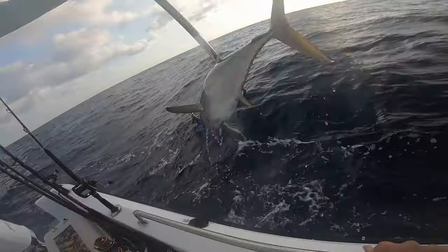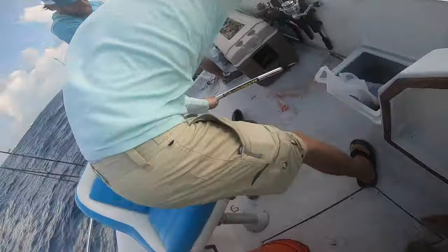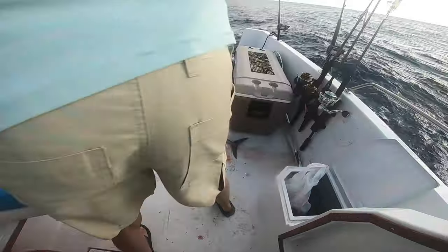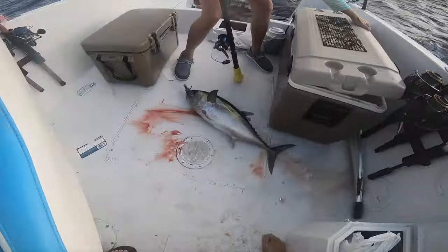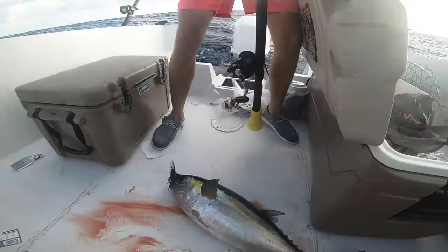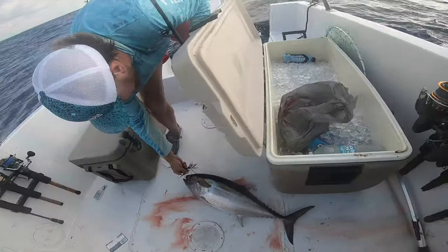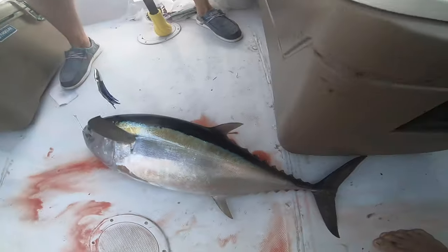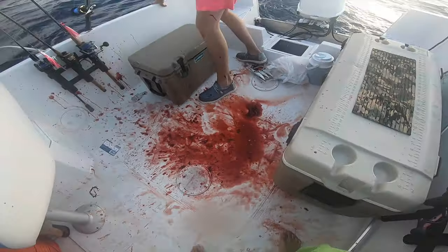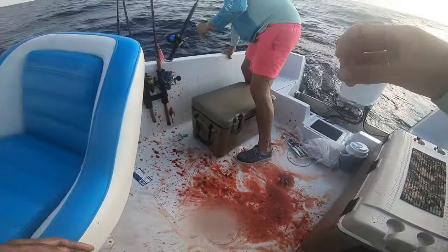Yes, sir! Woo-hoo! There he is! Right in the cooler! First one of the day! On the tuna! There he is! Nice. Yeah, we've got a little bit of a mess now, to say the least. Nice, boys! Hell yeah. All right.